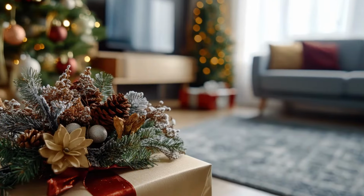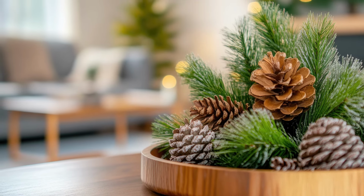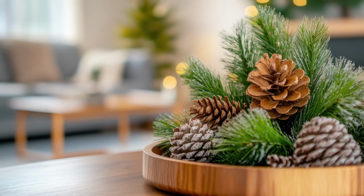These natural touches can help your apartment feel more inviting, bringing the beauty of the outdoors inside during the holiday season.